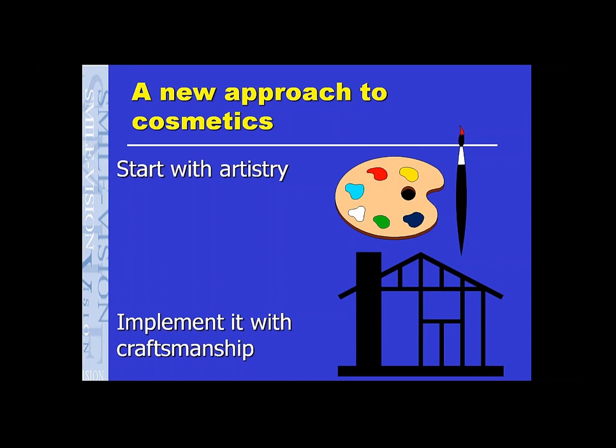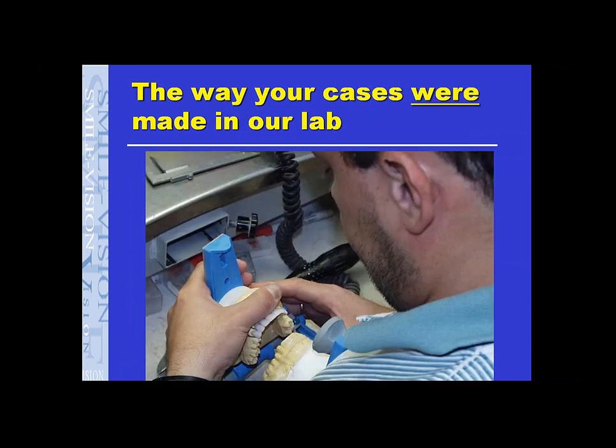So the artistry part is all taken care of via the pictures before the case begins. After that, it's implemented with craftsmanship. Now it's a matter of doing the finest dentistry step by step. Nothing more is required. The artistry is taken care of. The case will develop along the lines that I'm going to show you in a moment.